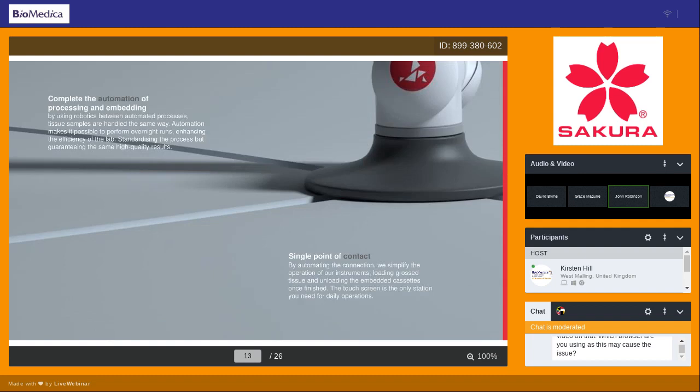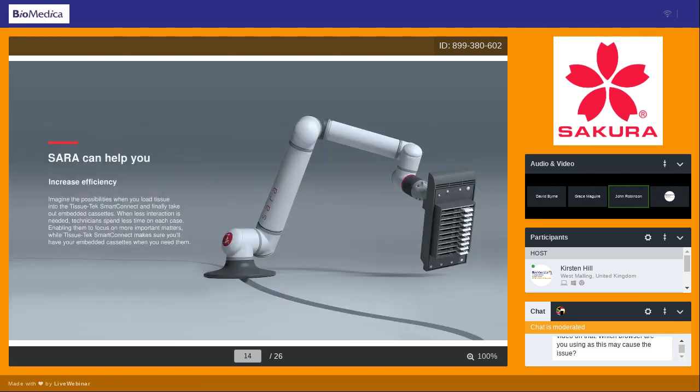This is a complete automation of the processing and embedding process. So basically, from when we either unload a conventional processor or load an Express processor, to when we unload the automated embedder ready for microtomy, this gives us a single point of contact to control the whole process and everything which happens within that process. So of course we see that this can help with your efficiency.